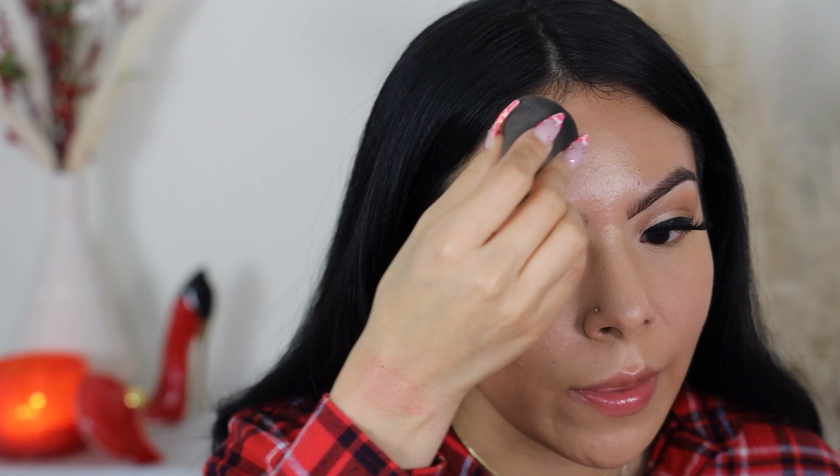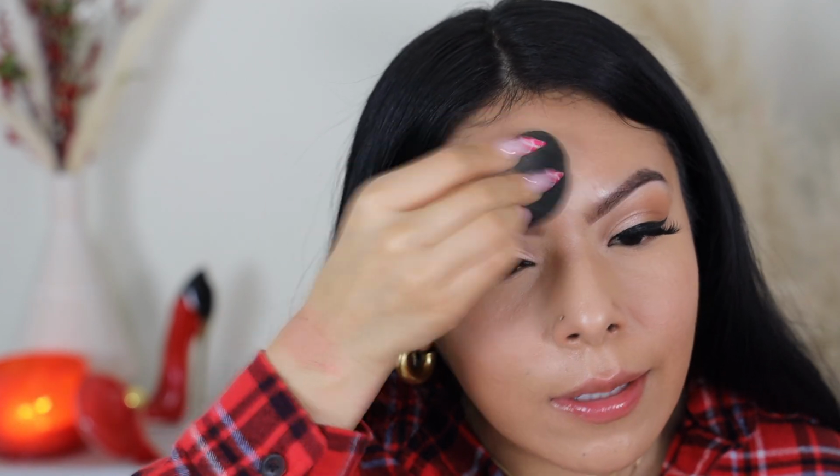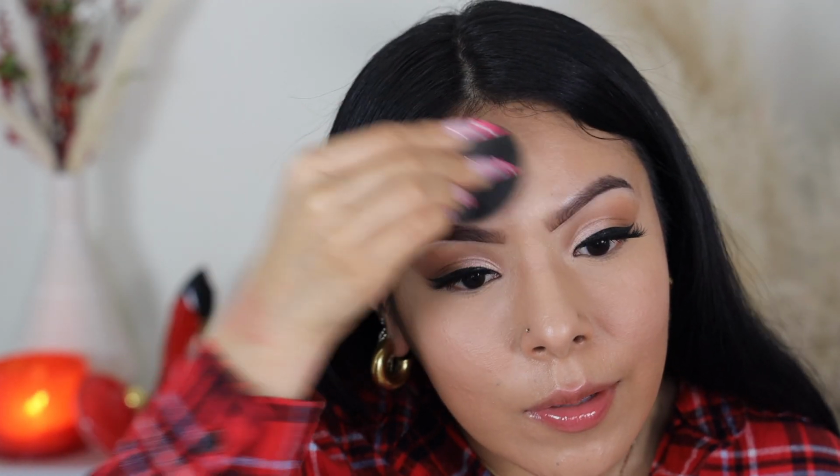In case you guys are wondering why this looks so red, I had a Band-Aid right here and I took it off and now my skin's sensitive, because my skin is sensitive to everything.